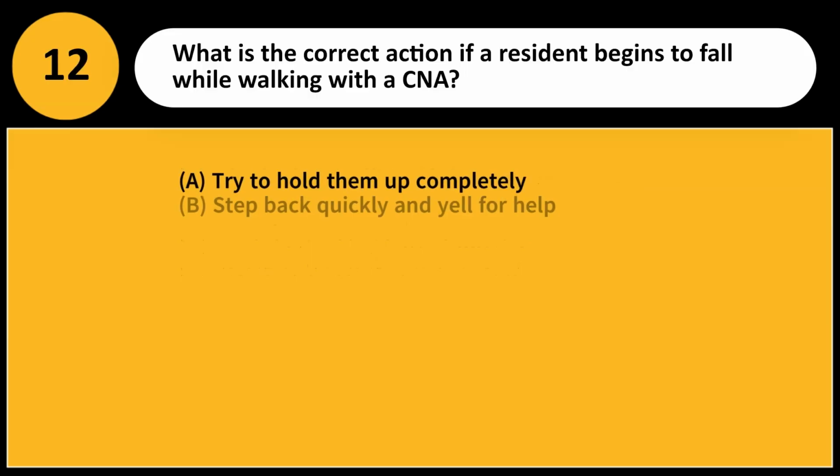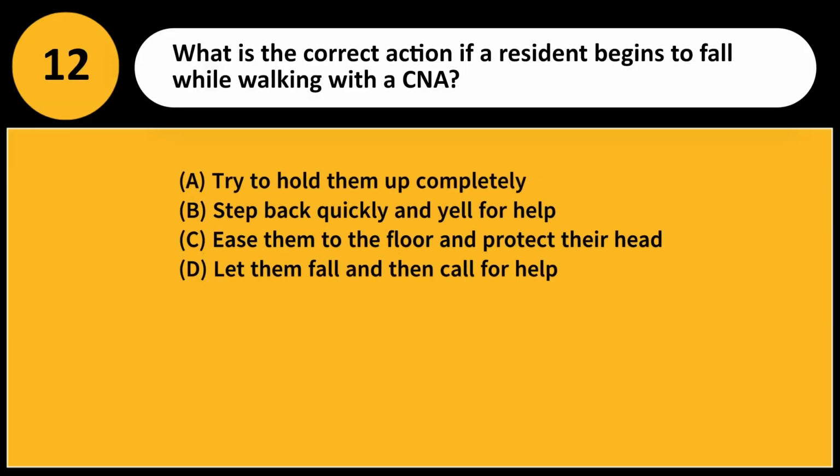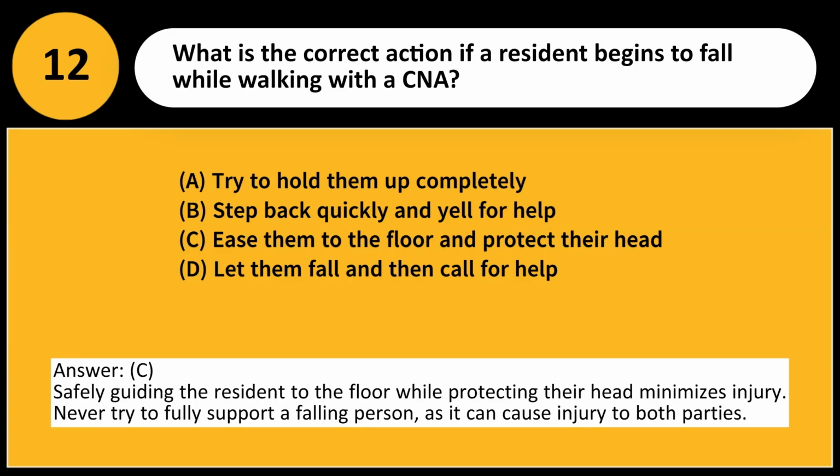What is the correct action if a resident begins to fall while walking with a CNA? A. Try to hold them up completely. B. Step back quickly and yell for help. C. Ease them to the floor and protect their head. D. Let them fall and then call for help. Answer: C. Safely guiding the resident to the floor while protecting their head minimizes injury. Never try to fully support a falling person, as it can cause injury to both parties.